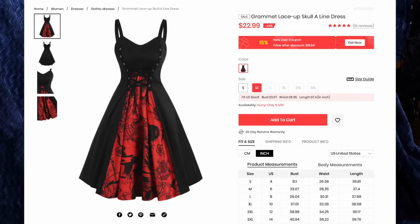So without further ado, let's dive into this Halloween haul. First up, we have the Gromit lace-up skull A-line dress for $22.99, and I got size medium. I love any time that black and red are combined in one piece of clothing, and this is gorgeous. This red is so bright, and I love the print. I think the print in the middle is my favorite part about this dress.